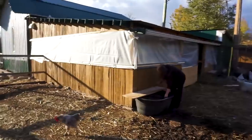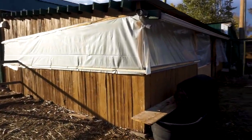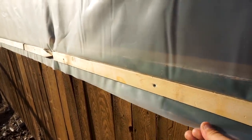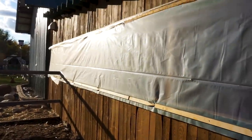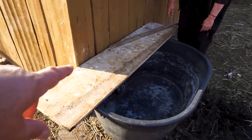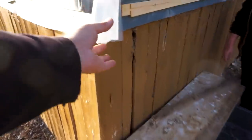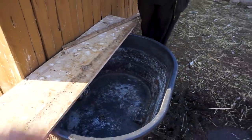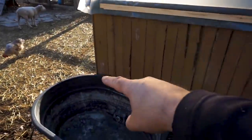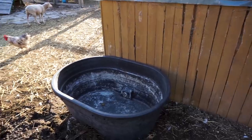As the sun gets lower in the horizon, we have finally completed this section. So looking good. It's just got these boards here to fasten it in place. They'll all be removed during the spring. But now it has all that natural lighting. Yeah, and so the water is gonna go here. And then we have a cord that comes out of here that will run the heat for the de-icer. Oh yeah, and the eaves trough up here drains down into it. So it's kind of an automatic watering, so to speak.